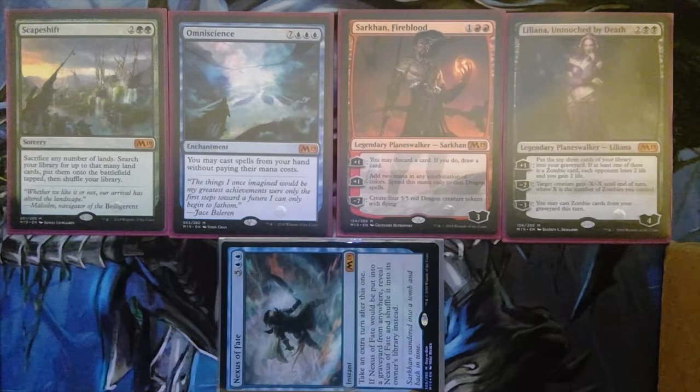Sarkhan, if I ever do reconstruct a dragon deck, might be very, very useful. I already have another Sarkhan that goes well in there. Liliana, always a useful planeswalker. Omniscience, really good, especially in those decks where you can cheat cards out that are more expensive. And Scapeshift, also pretty useful.